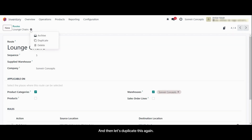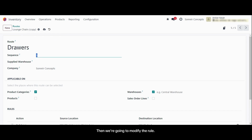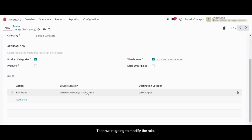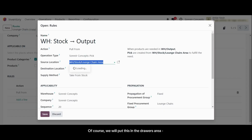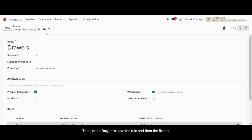And then let's duplicate this again. So let's change the name to drawers and then the sequence to 6. Then we're going to modify the rule. Of course, we will put this in the drawers area, and for the procurement group, let's choose drawers as well. Then don't forget to save the rule and then the route.